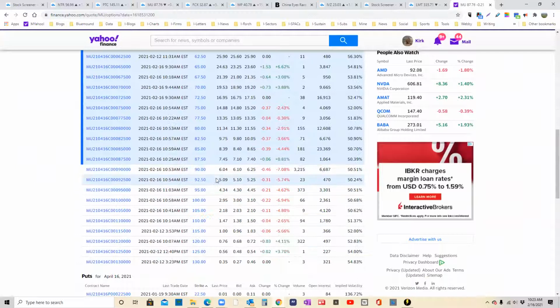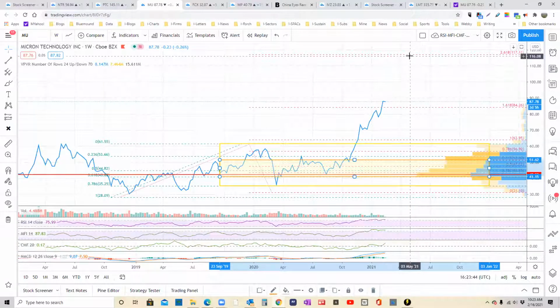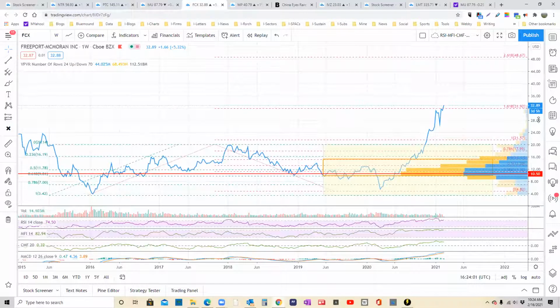So the April, you get 3% on a $100 call. If it gets called away from you at 100 for a net price of 103, does that break your heart? Probably not. But you're taking a 3% dividend right now, right? Same thing with Freeport-McMoRan. This one could break out, go all the way up to 50-ish. But again, this level here is important.